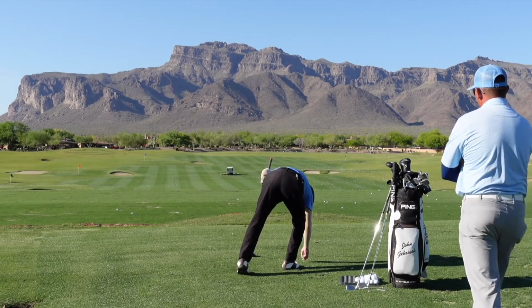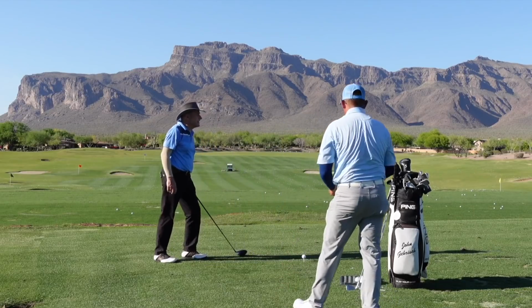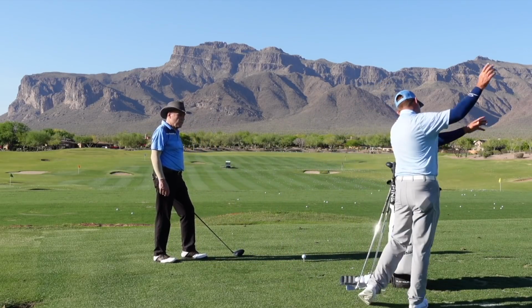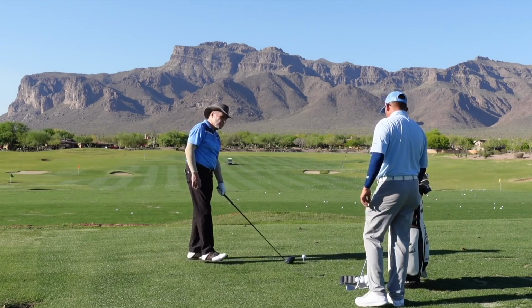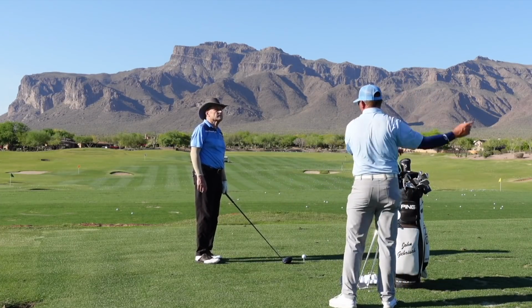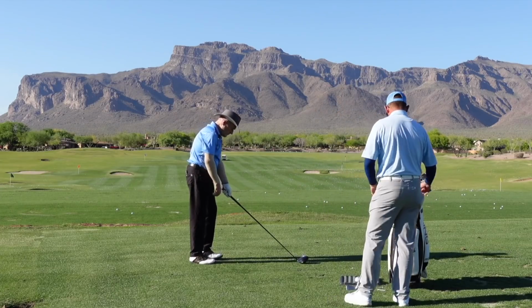247 total. 215 in the air again. And I'm not even going after it. It's amazing. But if you can get the club back nice and high, you don't have to go after it much. You're not powering it with this anymore, you're using gravity. So you get it up here, and let gravity help you.